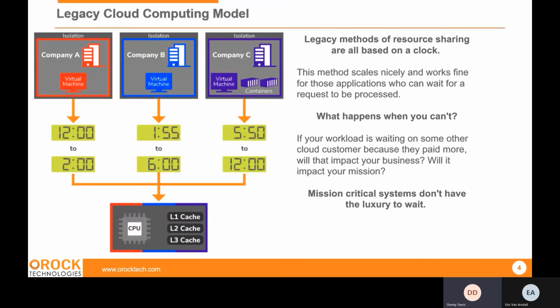So let's talk a little bit about the legacy computing model, and how your traditional VMwares to your current generation proprietary cloud providers are built. They are built on time sharing based technology. So when you buy a CPU core from an existing proprietary cloud provider, what you're really getting is a time share on a clock. You're getting 8 cores worth of time on their CPU as opposed to dedicated resources. And this is really important for mission critical computing because these cloud providers have oversubscribed their clouds, and how much you pay determines where you're at in the queue.